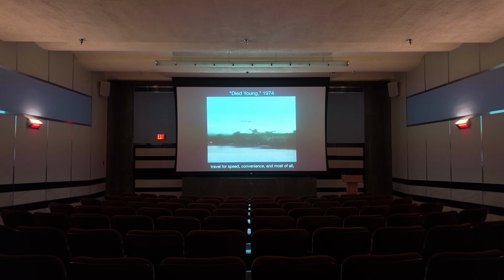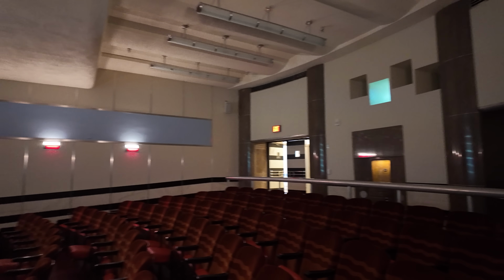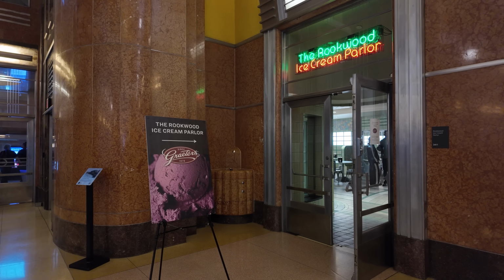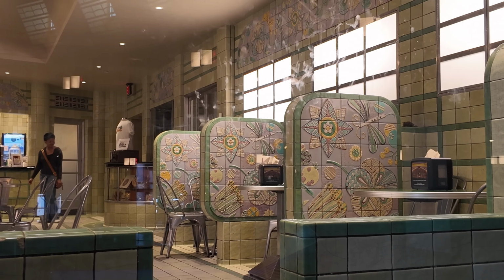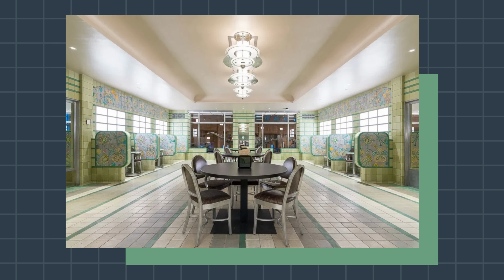Then it was over to the original 118-seat movie theater, playing some old movies and shows from the era. Then I was shown back across the rotunda to this Deco punk relic, originally housing the Rockwood Tea Room, decorated entirely in these really funky-looking Rockwood pottery tiles, relics of the early 20th century American arts and crafts movement, currently a Graeter's ice cream parlor.